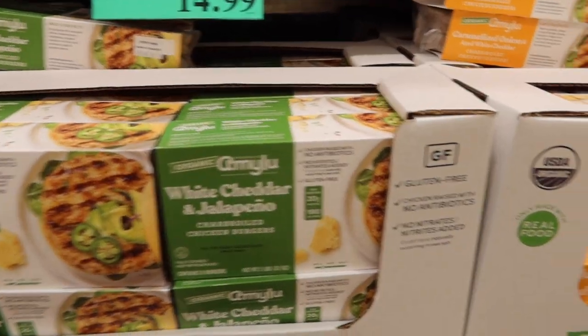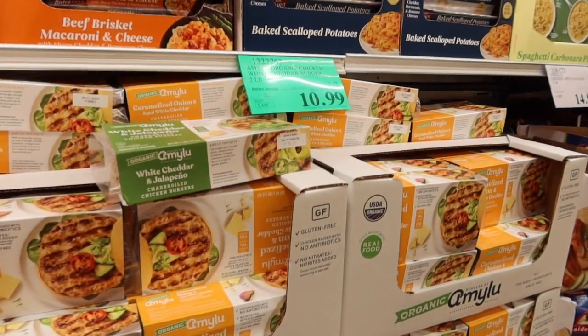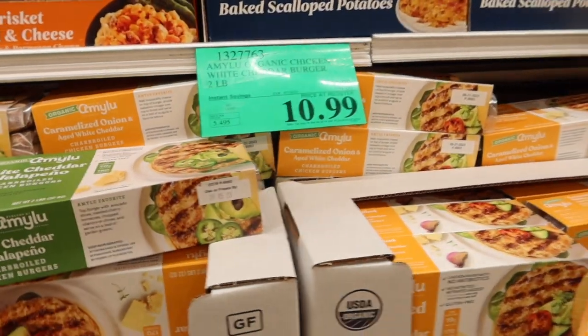Definitely check these out. The other brand, while we're talking about Kevin's, that I've seen constantly cycle through there is Amy Lou chicken burgers. This is white cheddar and jalapeno, caramelized onion and aged white cheddar. Delicious, pretty clean ingredients. I'm telling you, one of my best hacks for making healthy eating easy, having easy proteins. This brand also has meatballs. We actually just finished off the hot honey ones. Those were good. They were not as good as the jalapeno. I think they were like pineapple jalapeno or something. Those were amazing.